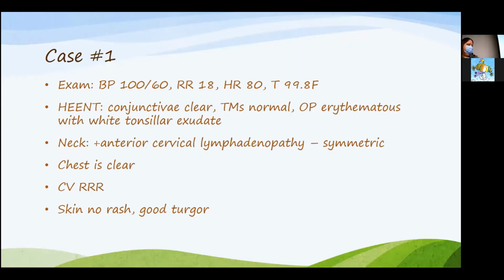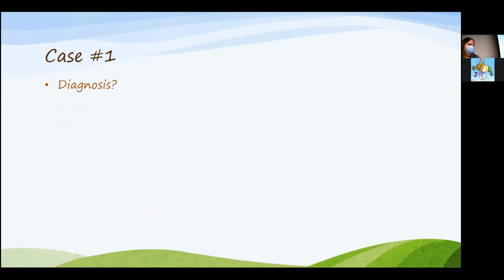Her HENT exam, she's got some erythema of the oropharynx and some tonsillar exudate and some anterior cervical lymphadenopathy. The rest of her exam was pretty normal. So what are we thinking? Let's hear a differential diagnosis. Strep, mono, viral.